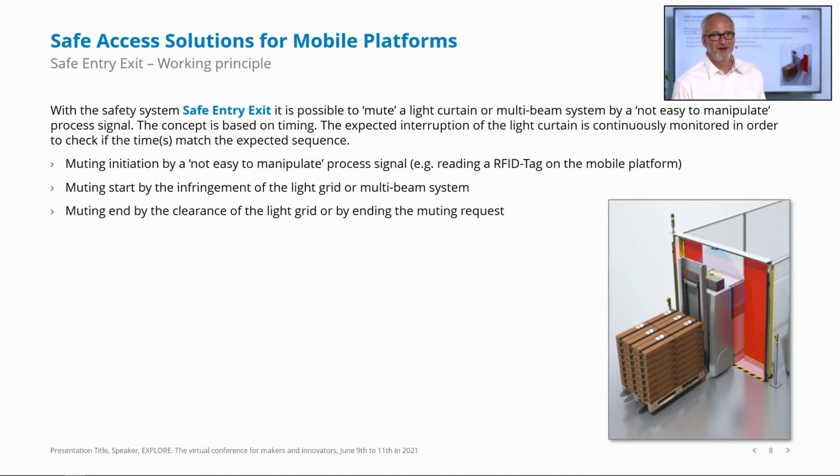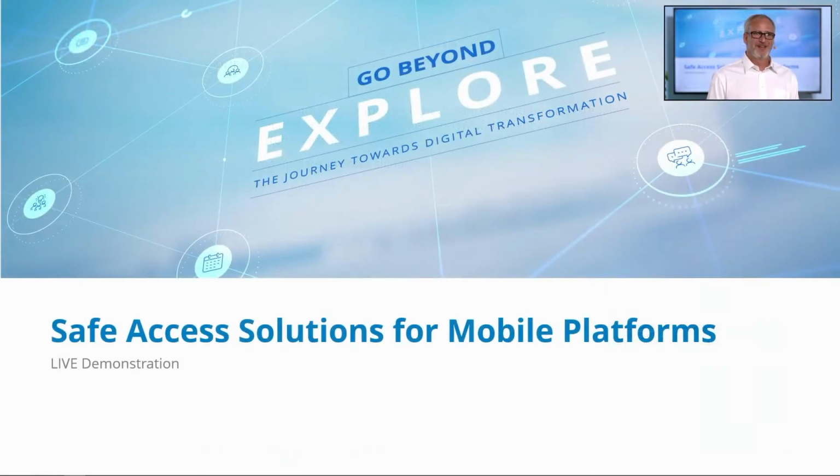The second solution we are showing is Safe Entry Exit. Safe Entry Exit you can compare a little bit with muting, but we do not need muting sensors or muting arms anymore. We will only need a process signal, which is not easy to manipulate, to initiate our muting sequence. So in this solution, it's all about the timing. So we check if the timing is right with the process signal starting the sequence, then our mobile platform passing through. And so if, for example, someone will walk behind your mobile platform, the timing will not fit anymore, and we would detect it. These two solutions we will now show you on a live demo, so let's go for it.